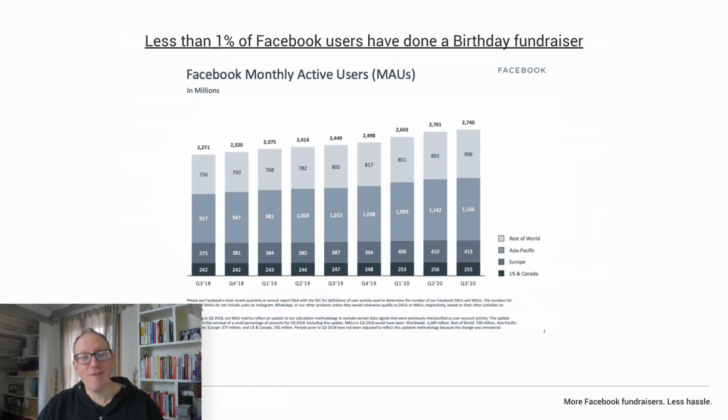Even when I talk at conferences, I always ask people to raise their hands if they've done a Facebook birthday fundraiser. And even at fundraising conferences, not many hands go up. So there's still a long way to go with birthday fundraising. A lot of people can still set up a birthday fundraiser for the first time.